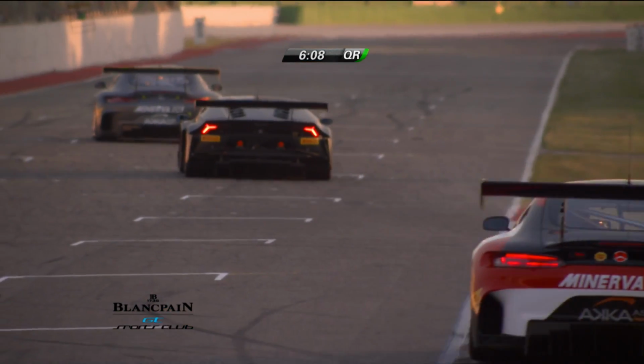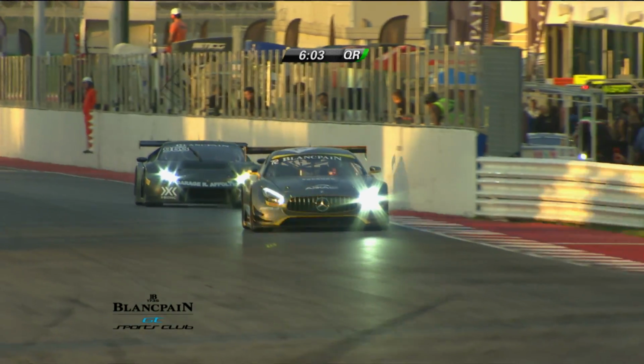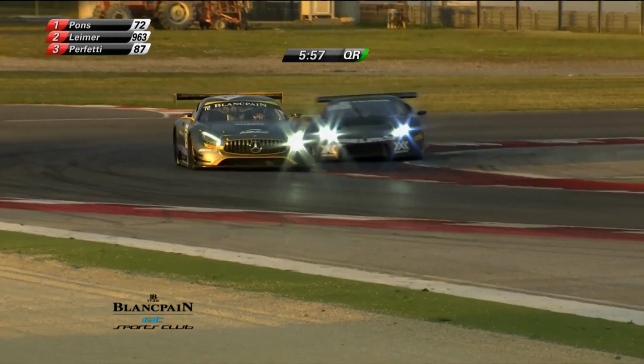Particularly out of this, the final corner. They've all been warned about how far off the circuit they could go, and I say Daniel Perfetti was a fair distance, all 4 wheels over the curb and beyond, so you might have to watch out for that. You generally get given a warning. It's very great road stewarding.